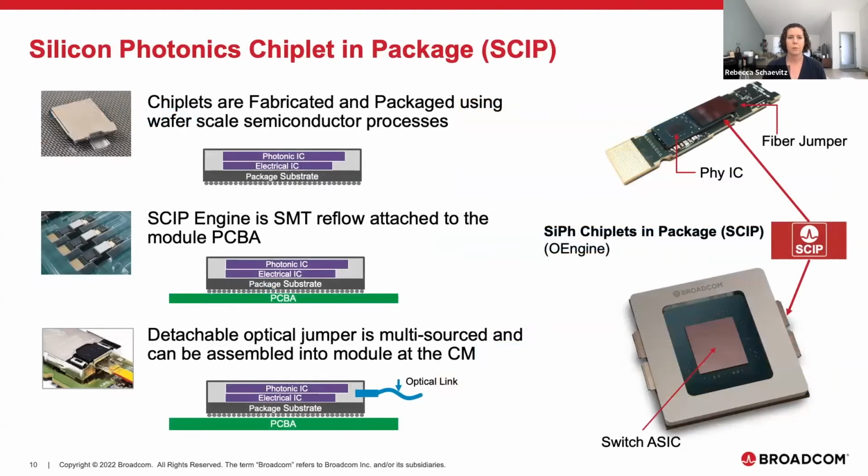And that's what we're doing at Broadcom. We call it Silicon Photonics Chiplets in Package, or SCIP. So our SCIP engines are these chiplets that are photonic and electrical IC that are stacked on top of each other. And they're co-packaged on a common substrate with a DSP in the case of a transceiver, and then with a switch ASIC in the case of a switch. These, of course, also need to be solder reflow compatible, where you can reflow that package onto a PCB. And lastly, as I had mentioned previously, you need the ability to do an optical detach. This is important for handling and to be able to use all the standard CM type semiconductor processes, and then have the CM simply do an attachment of that optical interconnect later.